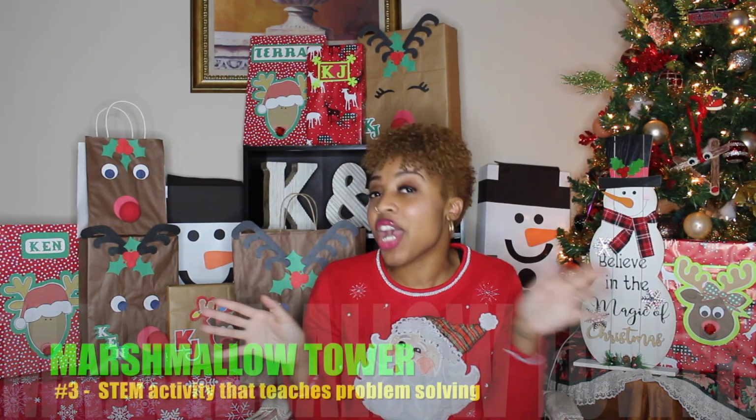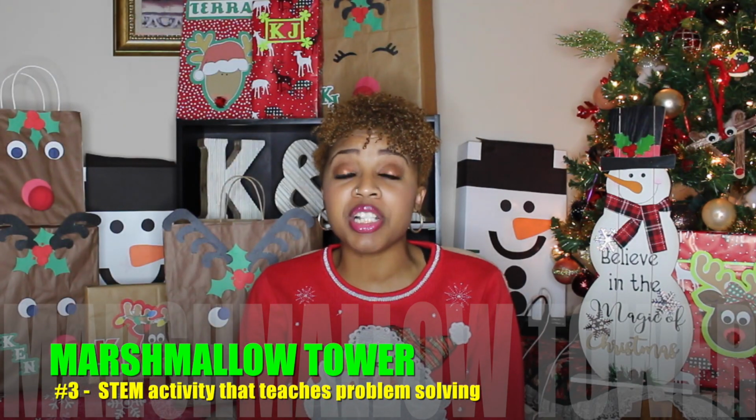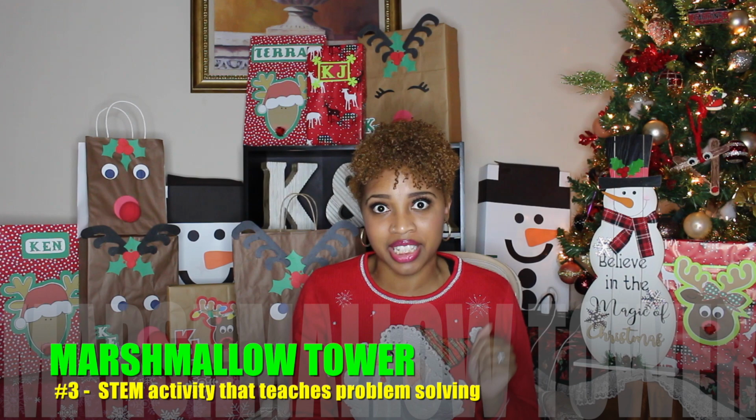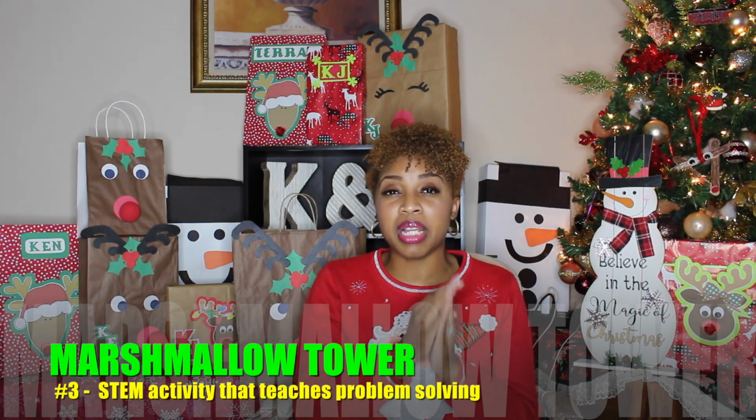Our next game is Marshmallow Tower. This game is pretty much a STEM game that will help with problem solving and good old engineering skills. You will set a timer for 3 minutes and give every single person 1 bag of marshmallows. The object of the game is to be the one that makes the tallest tower. When the buzzer goes off at 3 minutes, everybody must step back away from their tower and then see whose tower was the tallest. If you need to use a ruler for this, then go ahead and use a ruler, and that will also bring in a little math.